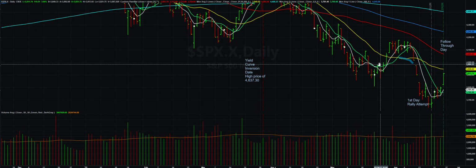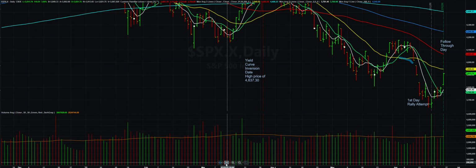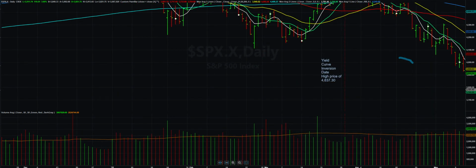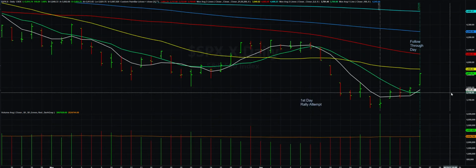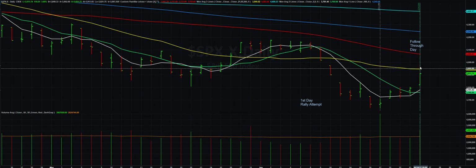Okay, so what do we see for the Standard & Poor's? We just looked at the Dow Jones. Now let's look at the Standard & Poor's 500, the actual index itself, right? And what do we see for the Standard & Poor's? Well, we got above the 5 and the 9. We gapped above it, ran up. That's wonderful. But now we're getting right to this downward trending 21-day moving average.